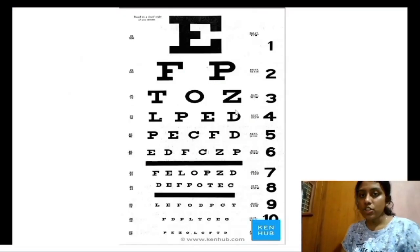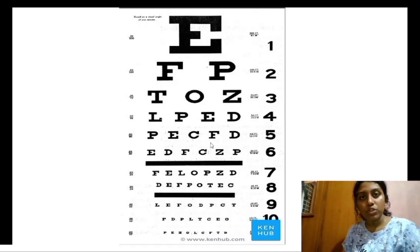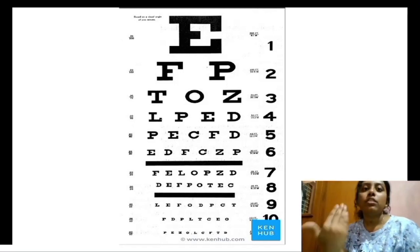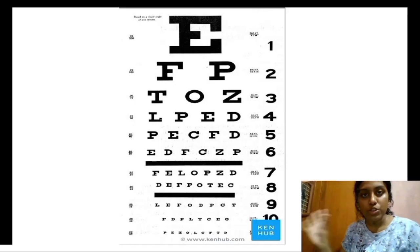This is the Snellen's chart, and you have to keep this at a certain distance and ask the patient to read the letters till how much the patient can read. Okay, and you can understand how much vision is there or not.